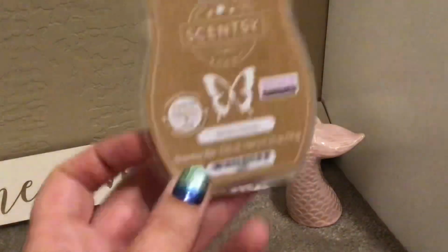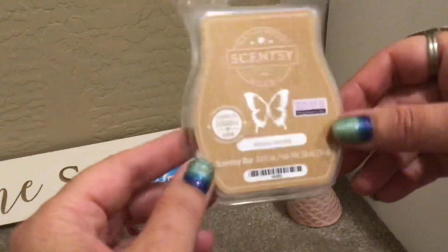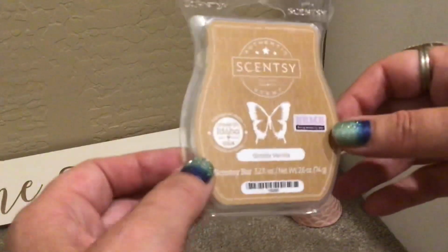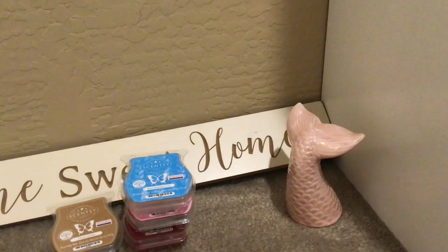Simply Vanilla. Lots and lots of people really like this, so I stocked up when it was available for Bring Back My Bar, January. It's warm vanilla and coconut milk. This is just okay to me. I don't know what I'm missing with it, but it's very light. I've tried it in my bedroom and in my master bathroom. I'm going to try it in the loft area and see if, going in more warmers and spread out a little bit more, it does better. But nothing that I would seek out again. Like I said, I do have more bars.